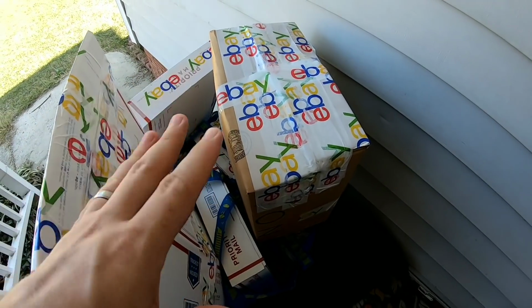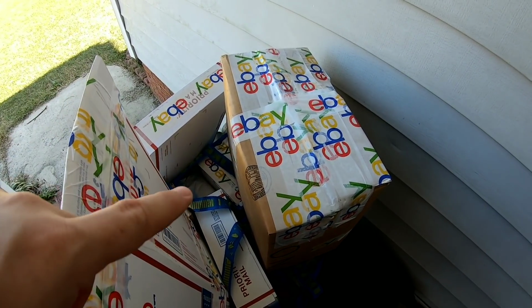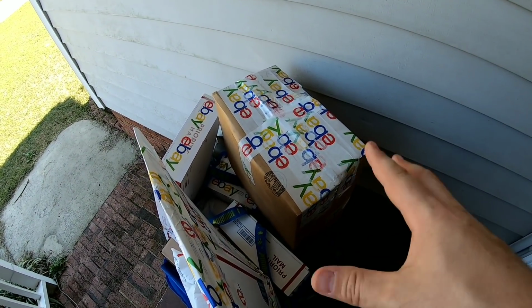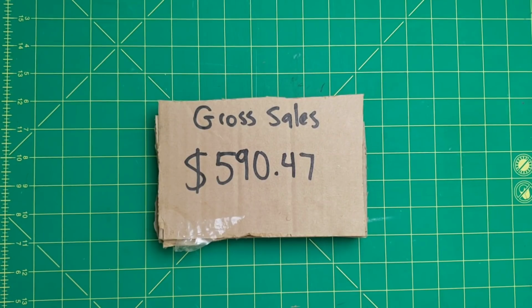So I cut it down and made it a little bit shorter just to get it under that 12 by 12 by 12 guideline. And now it's only $10 to ship out, like $10.08 or something. So yeah, just remember that anything you ship out more than 1 cubic foot total is going to be very, very expensive with USPS.